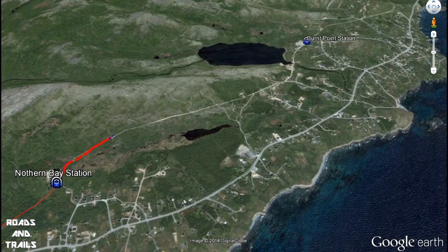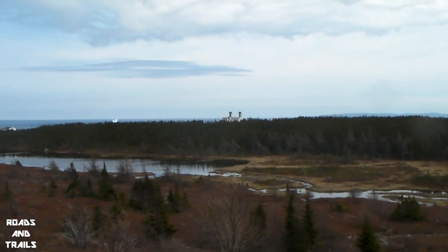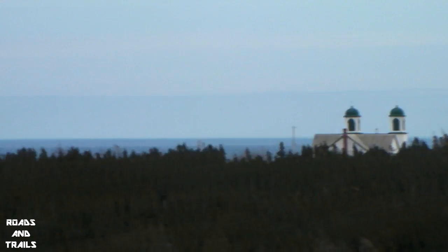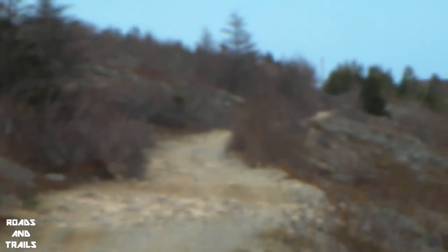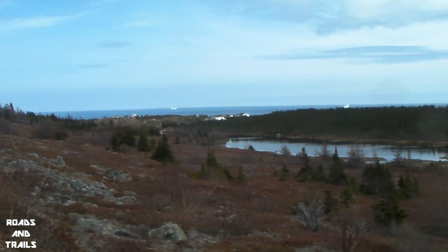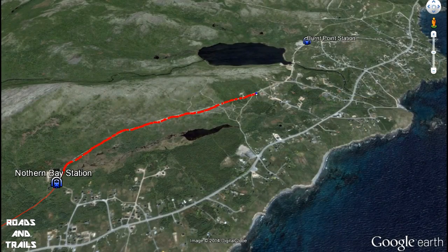Another beautiful vantage point. As you can see on the old Google Earth view, we kind of zipped out along this south-facing hill, and we had to stop because what a spot, what a view. You can see the backside of the church there in Northern Bay. Icebergs right out across the northeast out Conception Bay and right on down along the side of this hill. Beautiful, beautiful views on this whole section of the trailway. You can't help but stop and grab some pictures.